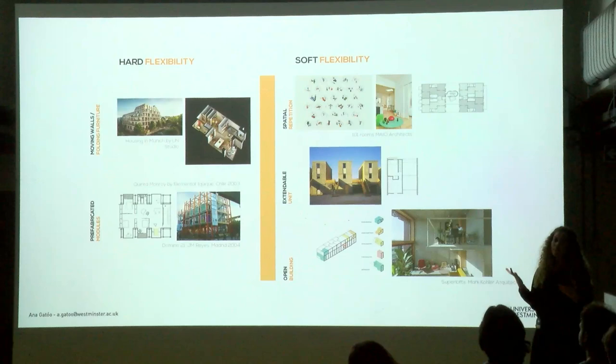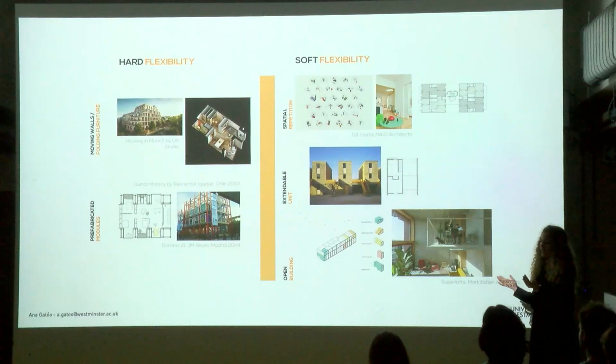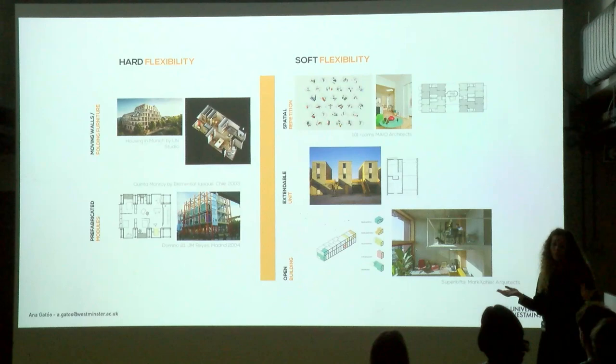So I have a living room with a sliding door in the middle that can divide the space into the kitchen and the living room, or I open it and I have an open kitchen with a living room. But that's decided by me, the architect. It's not decided by the user, no? And this has been very much used in the past with moving walls, for example, in modernist, or with prefabricated models.